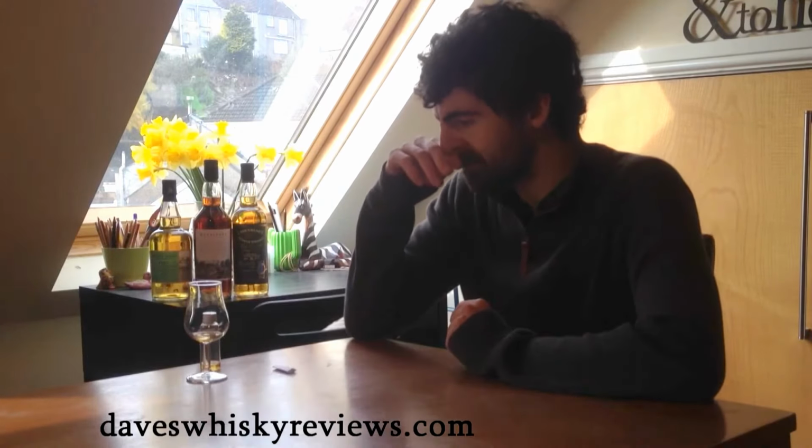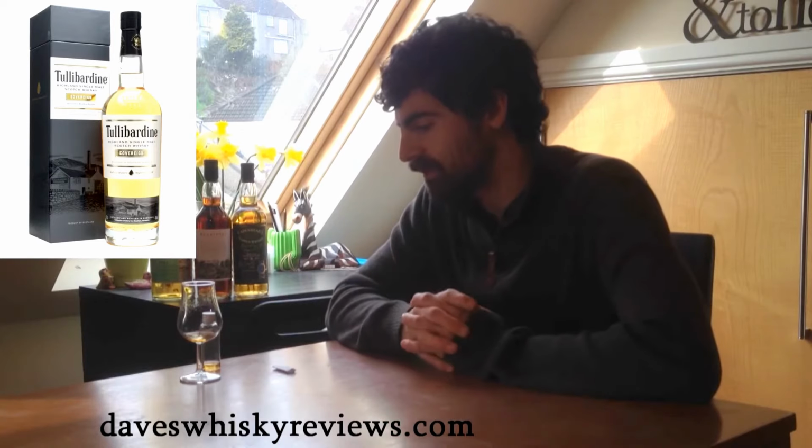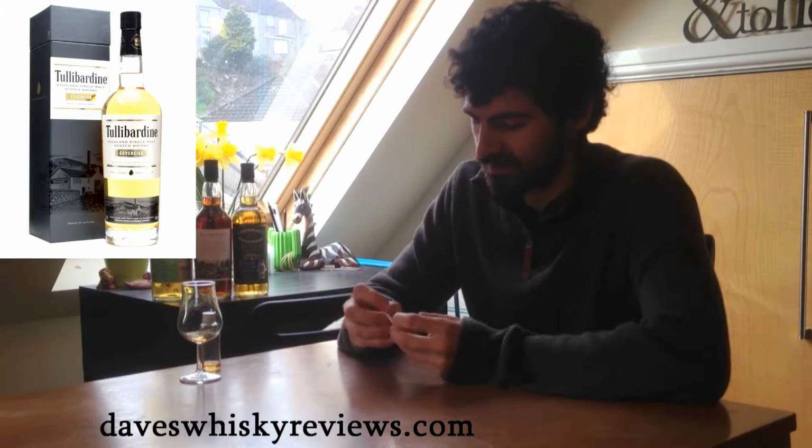I'm going to say that this is Tullibardine Sovereign, which is a no age statement whiskey. It's kind of the bottom of the Tullibardine range, because from what I remember of the Tullibardine style, I haven't tried many, but from what I remember, it's this sort of style. So let's have a look here with the reveal and find out what this whiskey is.